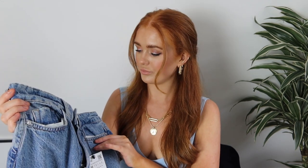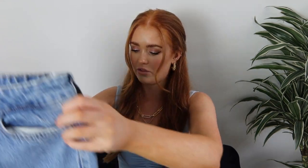I hope they fit, because I really like the colour. It's really hard to find a denim like this kind of blue, almost like a Levi's vintage colour, for not too expensive, I think. So yeah, love the cut of them anyway. So we shall see how they look on.